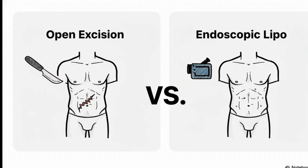So, before we jump into the data, here's the tale of the tape. In one corner, you've got the traditional method. A bigger incision, direct removal. It's effective, but scars are part of the deal. And in the other corner, you have the modern approach. Tiny incisions, camera-guided, with a real focus on the aesthetics. Now, let's see how they actually perform when they go head-to-head.